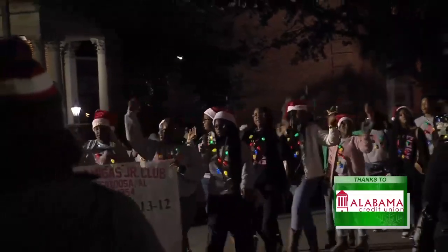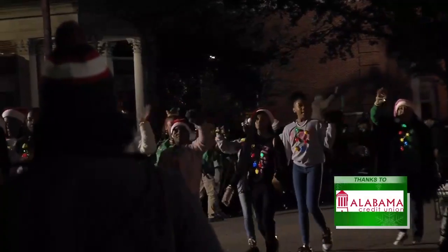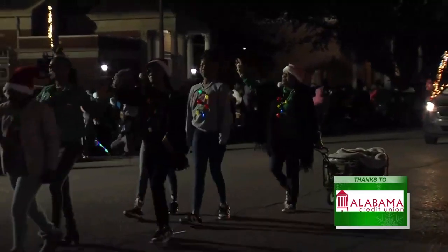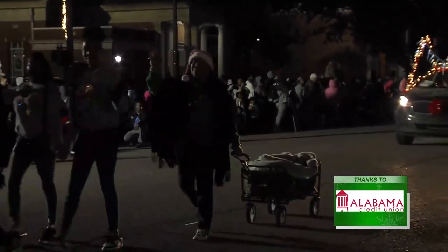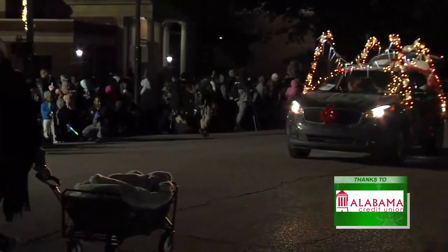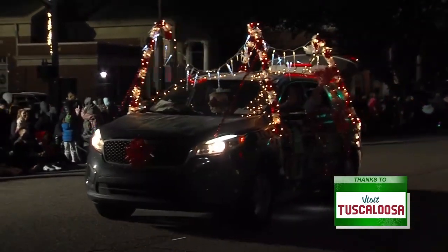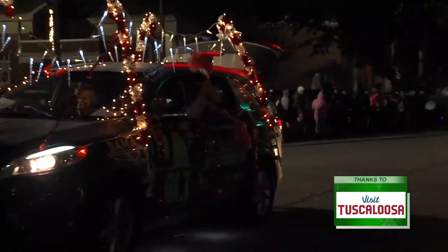There's Las Amigas Junior Club, waving, with their Christmas sweaters on. I heard you're pretty good at having a collection of ugly Christmas sweaters. I do. I wear them everywhere. So you wear one every single day in the month of December? Everywhere. Awesome.